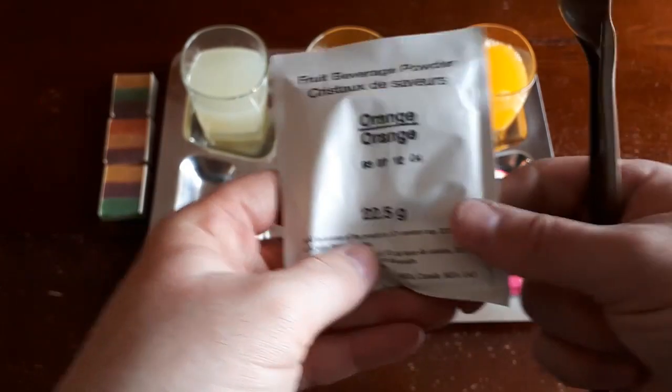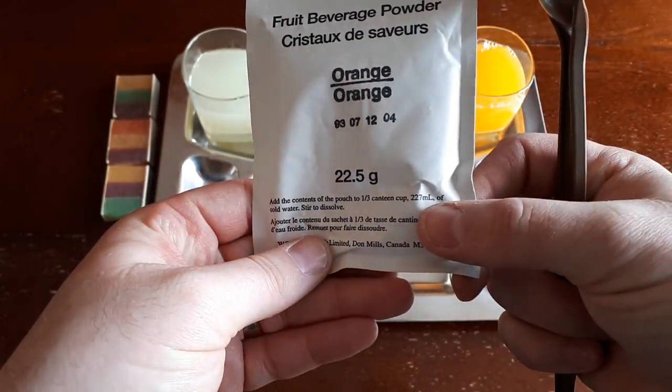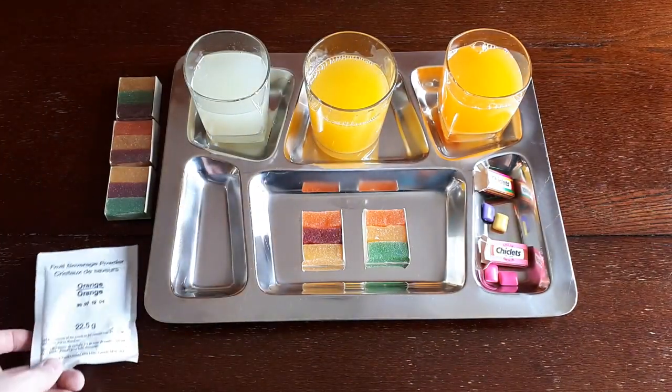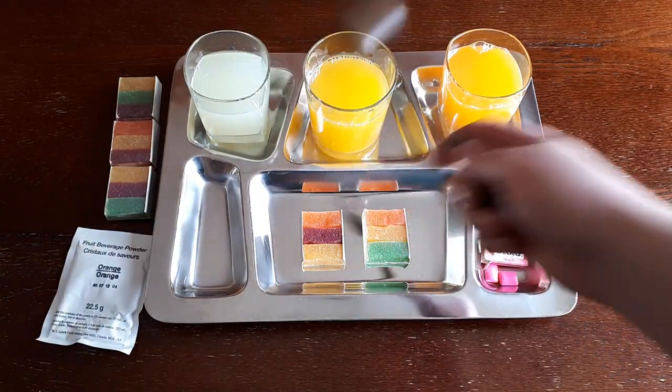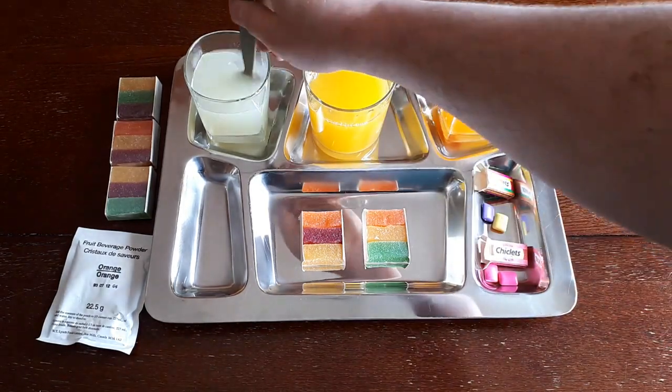So the packet actually says, it's very exact, fill one third of a canteen cup, or 227 mils, a little less than a cup. And as you can see now, we've got the water added to them. The colors are vibrant now. It's a lemon, orange, peach.